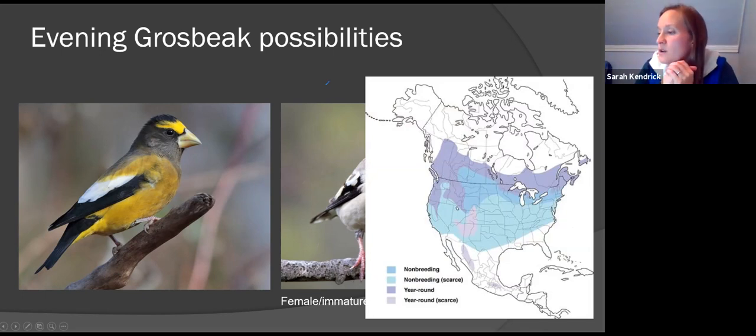This is a range map. So this is one of the rare range maps that shows that non-breeding scarce color, that whole different color down here, which covers up most of the lower 48. But you can see their residents appear in the boreal and then they move down when they need to for food.